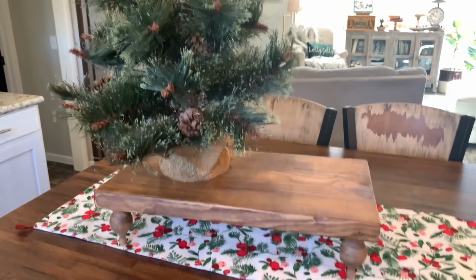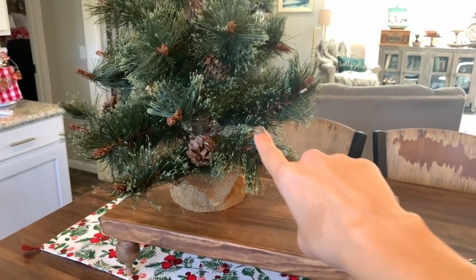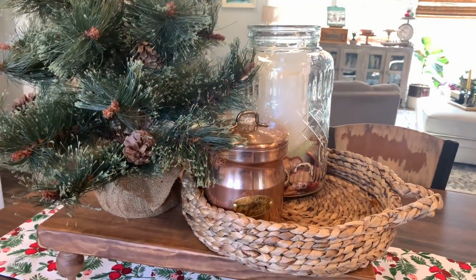Okay, so we started with this little pedestal that I got off of Etsy. She's out of business now, but I loved this little pedestal that she sent me. And then this cute little tree that I got from an antique store. And now let's play around with this right here. Okay, so this is what I did so far.